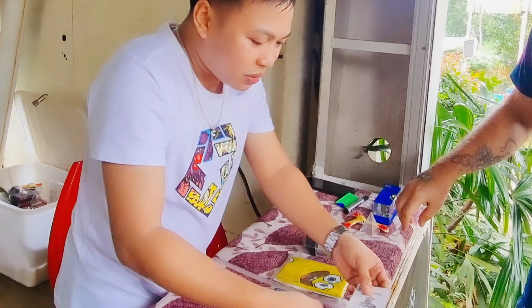Once you flick, there's nothing happen. Okay, you try. Flick the card like this. Then you ask your friend to buy you some snack or drinks. Oh. This one.